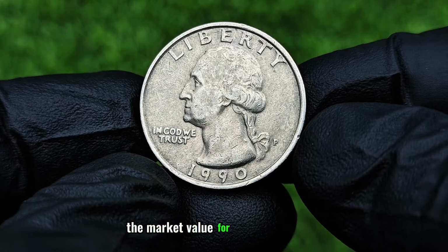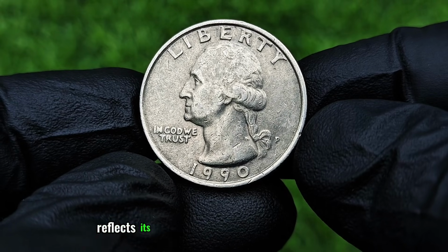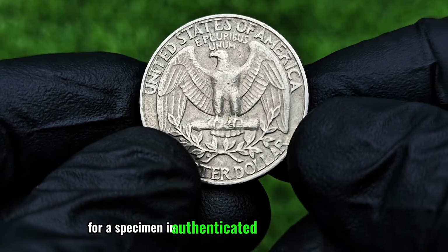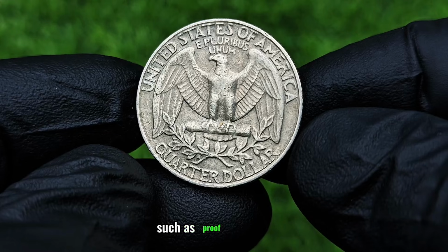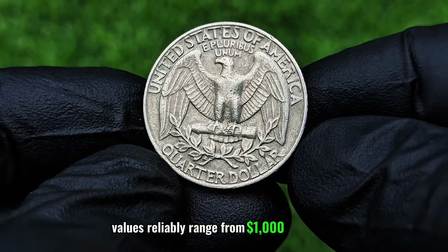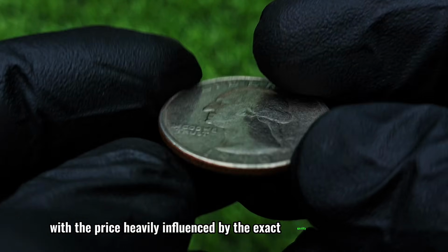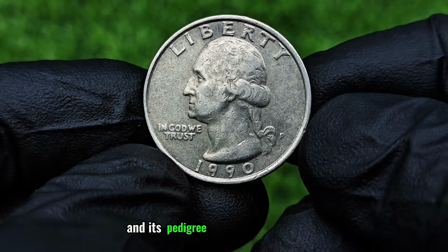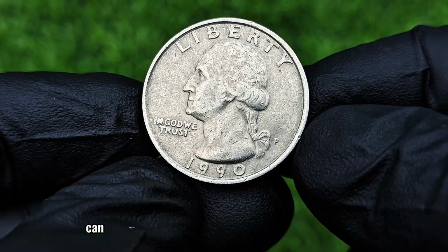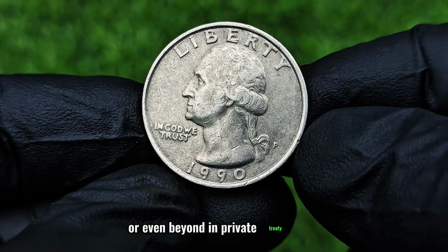The market value for a genuine 1990 P proof quarter from circulation reflects its status as a modern numismatic legend. For a specimen in authenticated and superb condition, such as Proof 65 or higher, values reliably range from $1,000 to $8,000, with the price heavily influenced by the exact quality of the surfaces and its pedigree. Exceptional examples that have garnered fame in the collecting community can command prices at the upper end of this spectrum, or even beyond in private treaty sales.